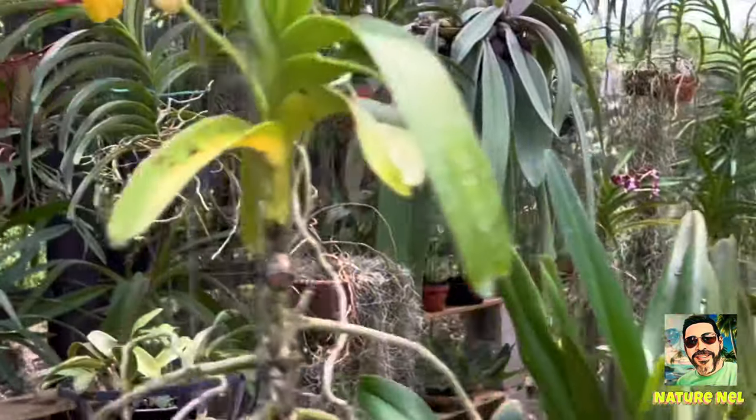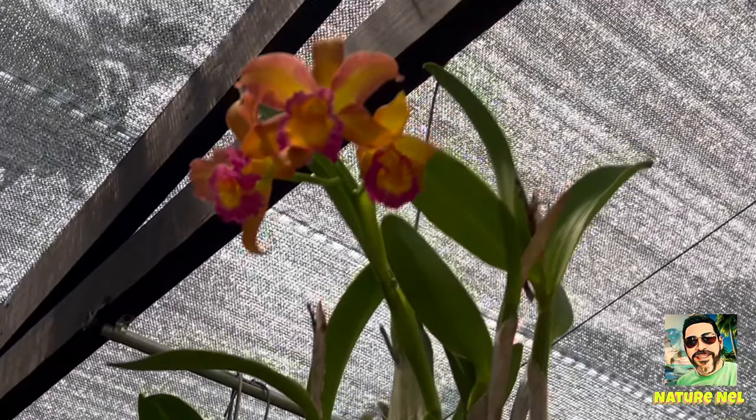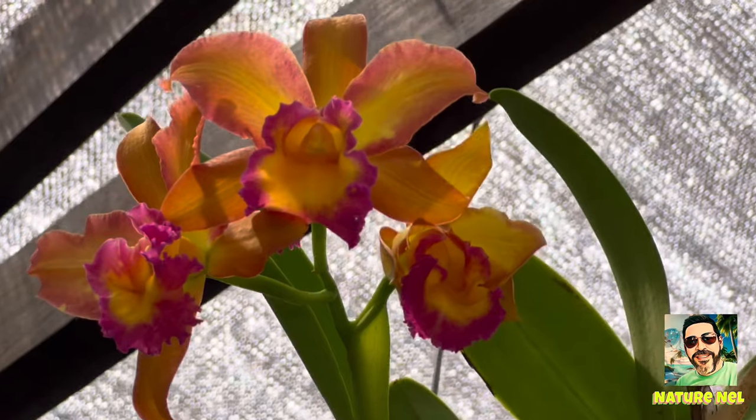Now, way up here, I don't know what this is because I did lose a tag, but those are just starting to open. Oh, the lighting is terrible on here. Oh, I'm sorry, the lighting.